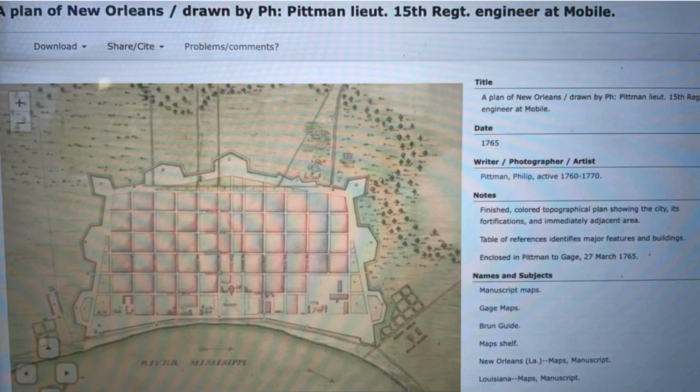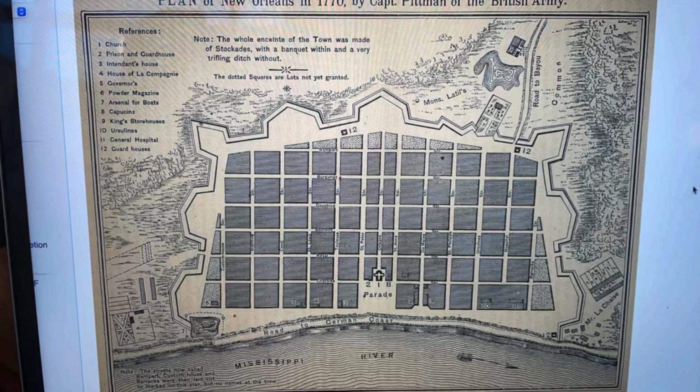But I don't know. It's kind of weird. This one is from 1765, so the dates on these are all differing. But it looks like New Orleans must have been a star fort at some point, and now this is in 1770, and another plan, you know. But you can still see this basic street outline in New Orleans today.